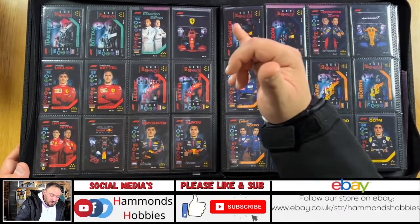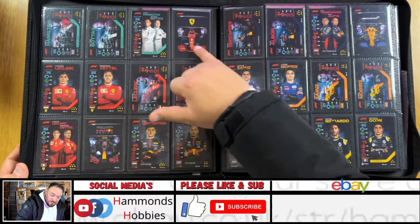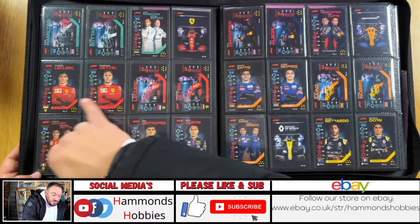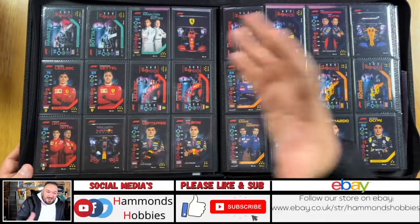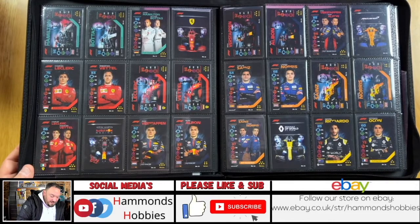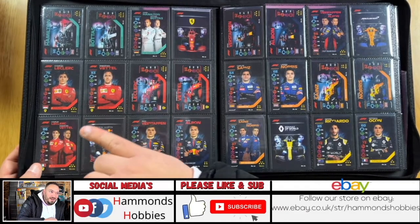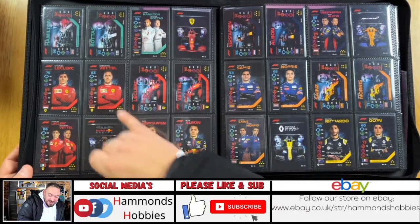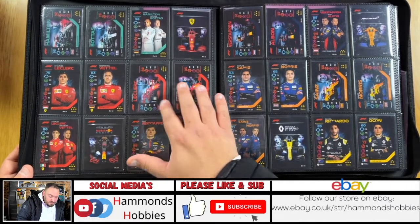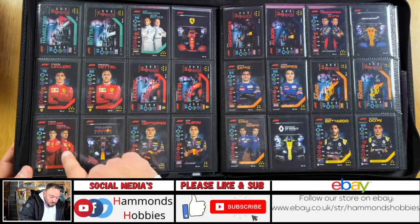I'm not a huge fan of Ferrari as a team, but I really love, I don't know why, the red against the black looks awesome in this card. Then we've got the drivers, so Charles Leclerc and Vettel. Seems like a lifetime ago, but this is when Vettel was driving for Ferrari. Now he's over at Aston Martin. We've got Charles Leclerc, Sebastian Vettel obviously in there, sort of like action shots. And then you've got the joint one.